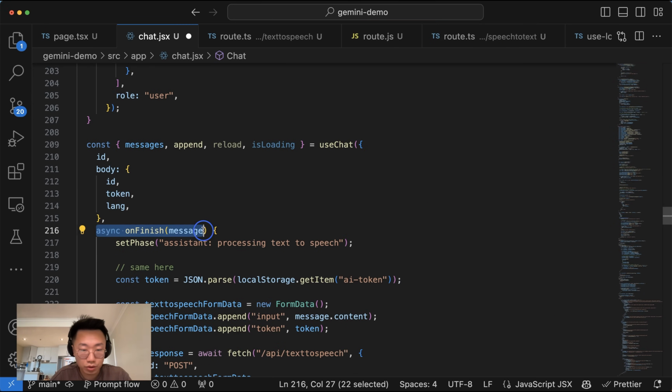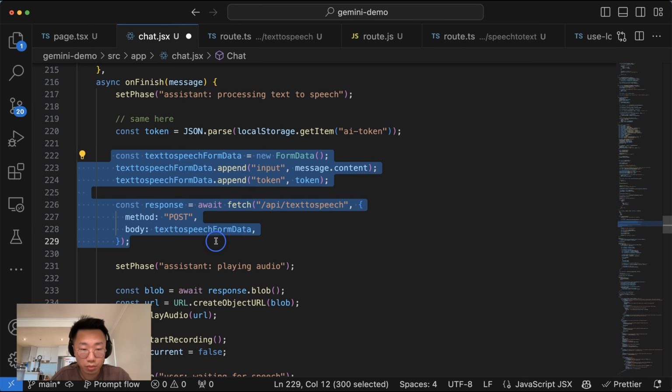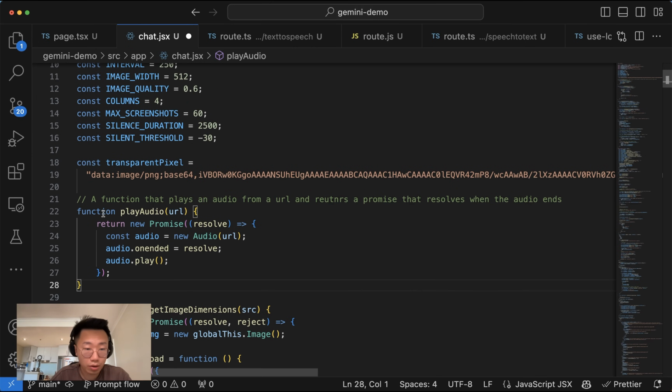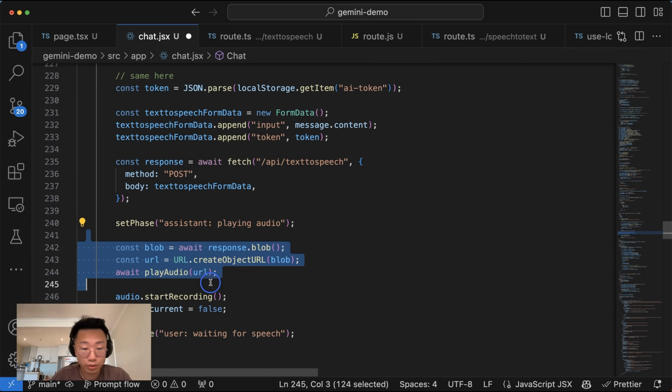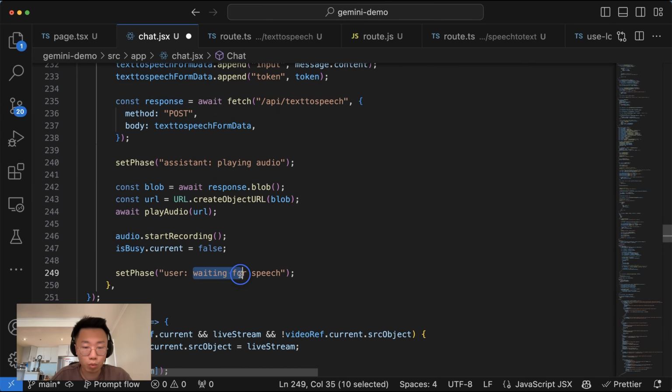We'll add an onFinish function, which will be called when GPT4V generates a response, and it will take the message it generated as input. So we'll set the state phase to be processing text to speech. Again, we'll get the API token, passing it on to the API endpoint that we defined above. And once we get the audio response back, we will want to play this audio. So I'll move up and add a function here called play audio, which will take the URL of the audio file and start playing the audio. And that play audio function will be called here. And once we play the whole audio file, we can turn on the audio recording again to wait for the user's next question and instruction, and set the state phase to be waiting for speech.